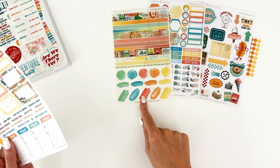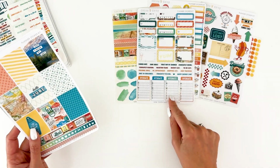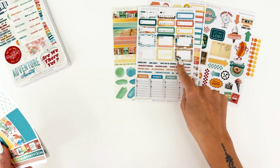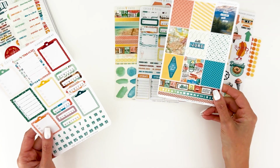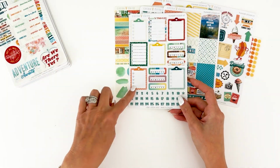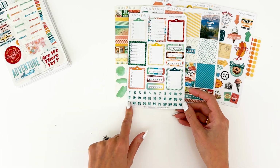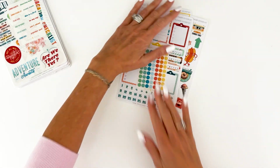This sheet is vellum. So you get the watercolor and the strips. You get the hydrate. You get some of the boxes. Some more of the boxes. And then your trackers and then the dates. And that is the planner sticker kit.